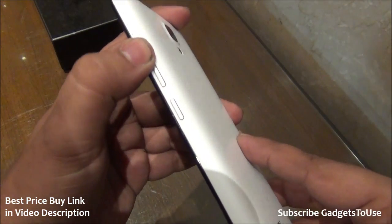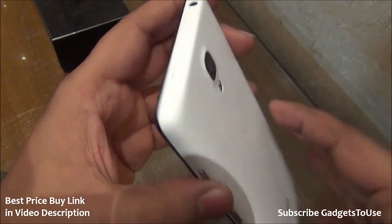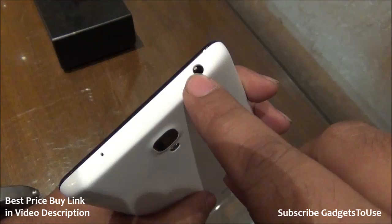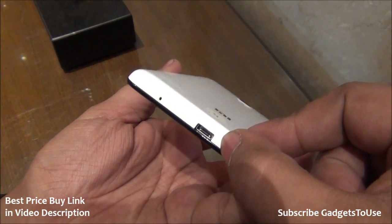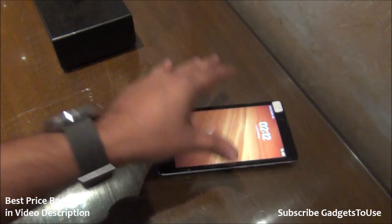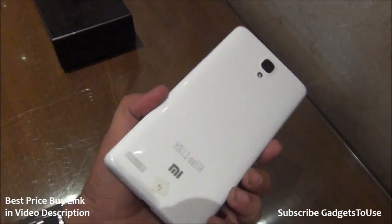We have the buttons colored in silver, and they are plastic buttons that give you a decent amount of feedback. At the top we have the secondary microphone for noise cancellation. We have a 3.5mm audio jack for headphones, and at the bottom we have the primary microphone. We have a micro USB port for data syncing and charging. At the back we have the loudspeaker, which will get muffled and blocked to an extent when you place the device like this on a table. So in terms of the design, it is exactly the same.